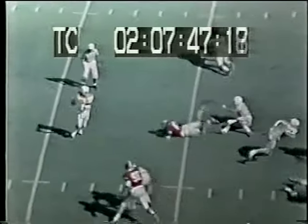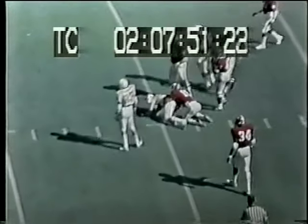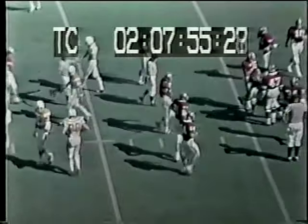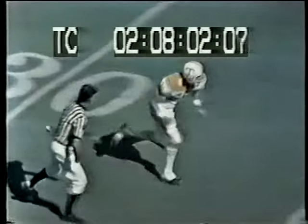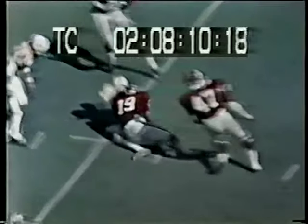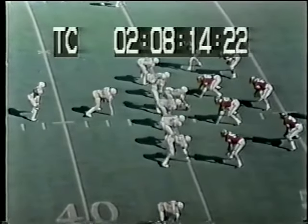Here he is, through the air. Complete at the 45. First down, Tennessee. Emin Love, number 85, a great end who had caught two touchdown passes coming into the game, got it. Love moving off the line of scrimmage. Holloway made an inside fake, but not too good a running fake. Love is running the curl pattern, and Holloway drills it to him. First down, Tennessee. But you can't give him that much time back there. He'll either kill you running or passing.